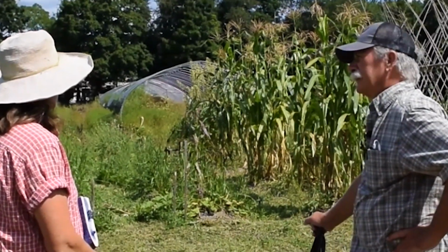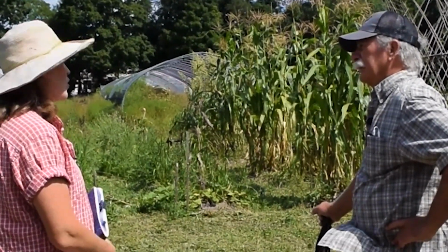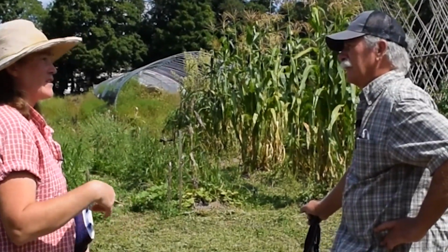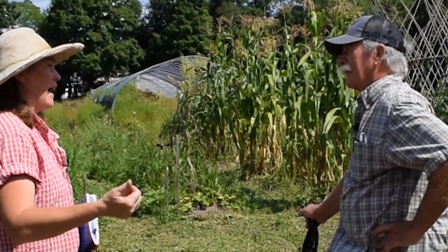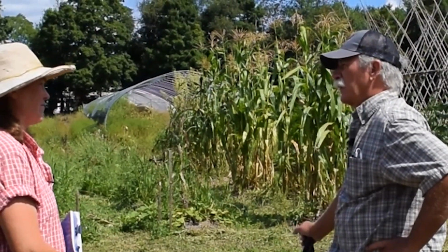So you're doing a cut and drop method. Yes. Okay. And by leaving the roots in the ground, as those decompose, they're going to leave channels for air and water to get into the soil. And as the roots are decomposing, it's the biology in the soil that's doing that and that's consuming it. So you're feeding your soil biology. So they're actually doing the work for us. Yes.